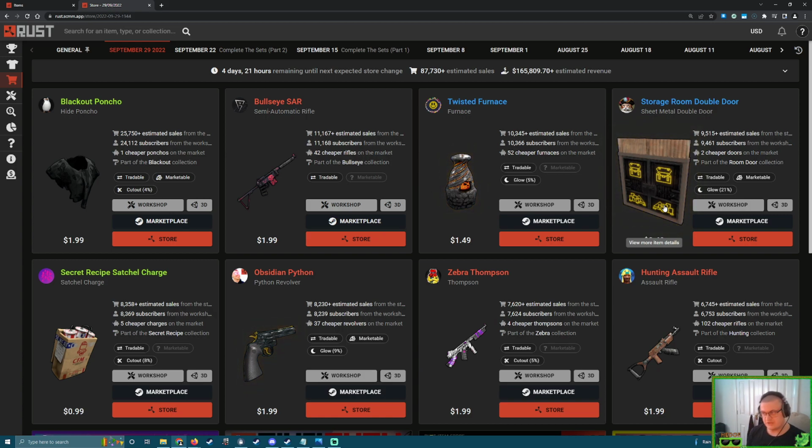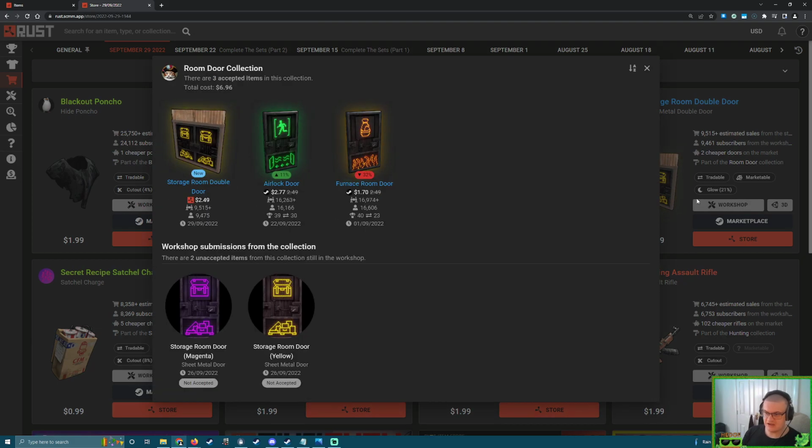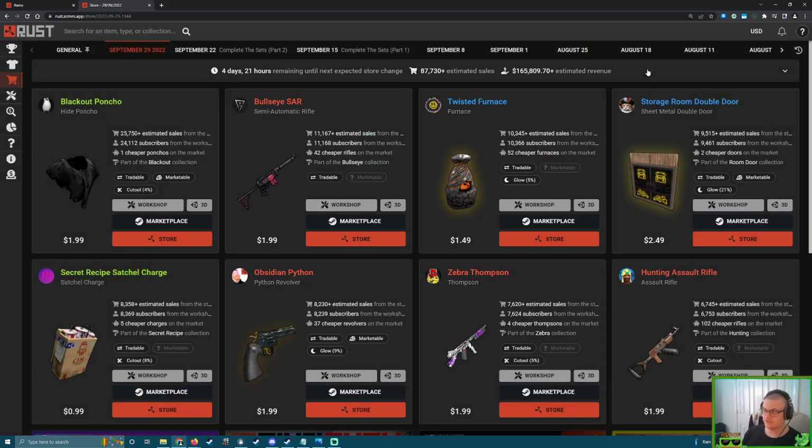Maybe. We'll see. But remember what I also said. We don't know if this door collection is going to get any more double doors. We won't know until we actually see Monday, when we see what else might be coming out. But we were expecting a single door. Let's be prepared for anything. So we might see a new double door for this collection. Let's just see how it plays out.